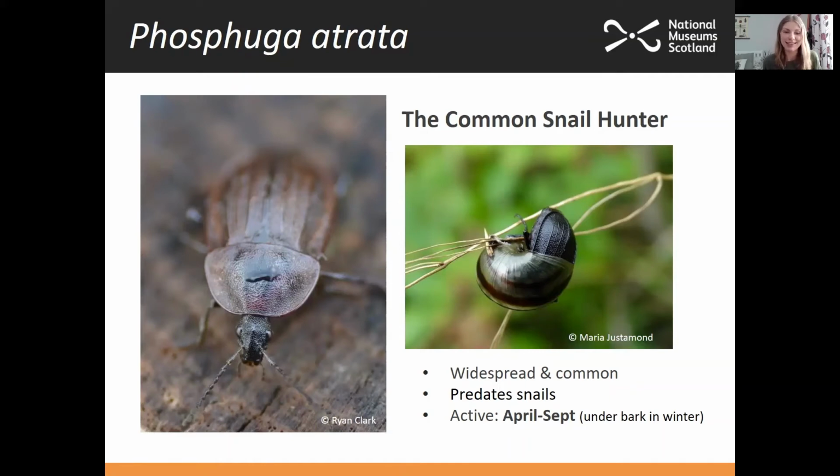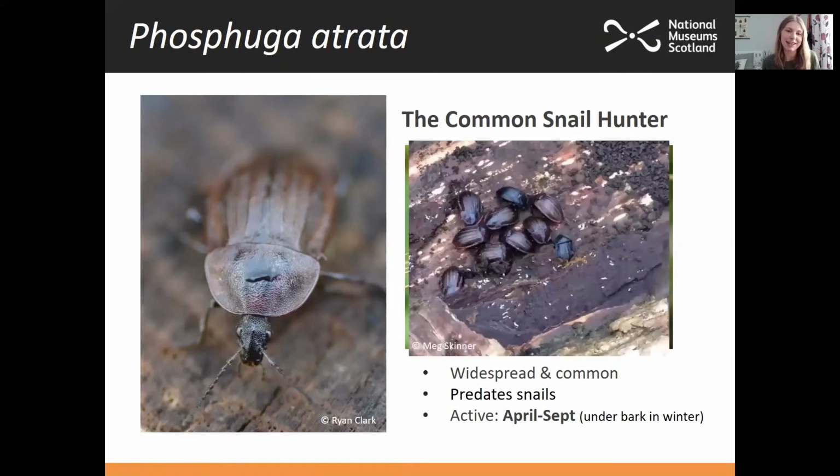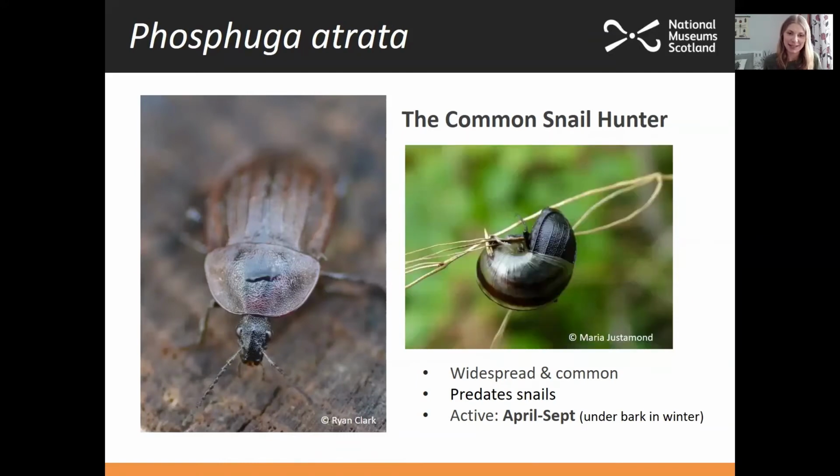It predates on snails, and it has a fantastic way of doing this. I'll just go back to the other photo because this is my favourite photo of this species. You can see it has a really nice elongate narrow head, and it uses that to access the mollusc within the shell, but it also has another adaptation in that it bites the foot of the mollusc and regurgitates digestive enzymes to help break down that flesh so that it can then just drink it up. It's a pretty fierce predator.